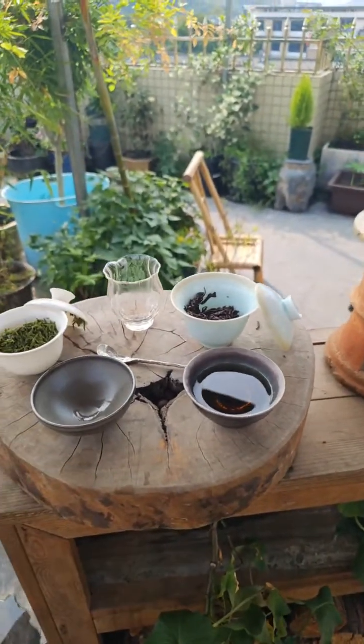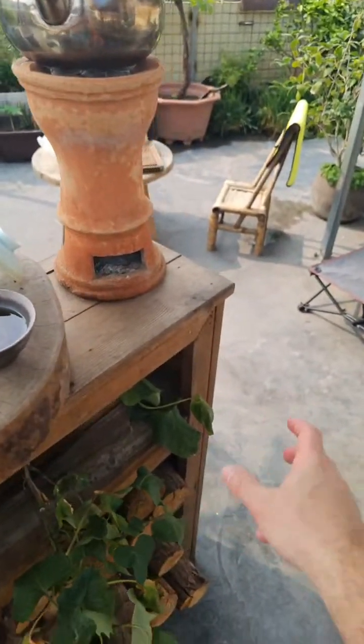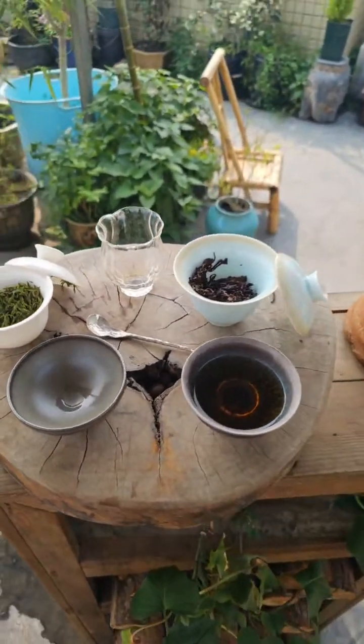And the farmers in the area, they just find Song era pottery when they're digging, plowing their field. They'll just be like, oh, 1,000-year-old teacup part. It's really insane.